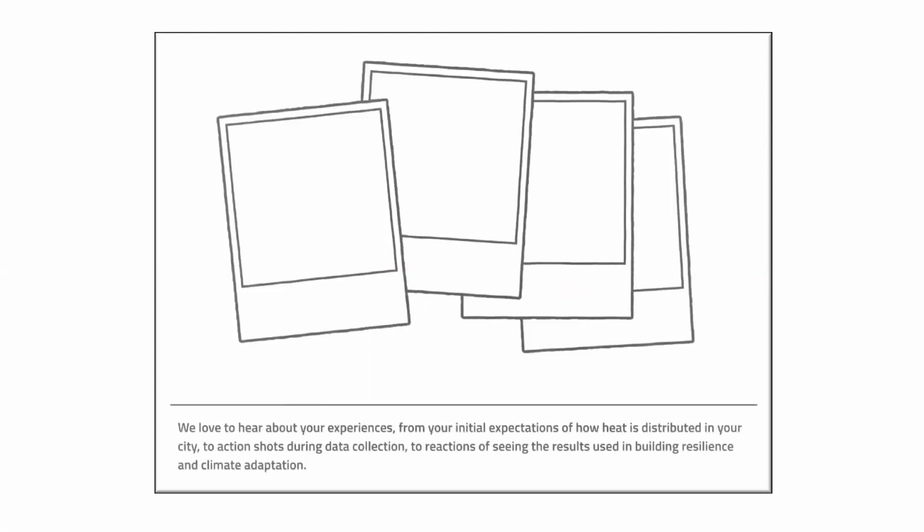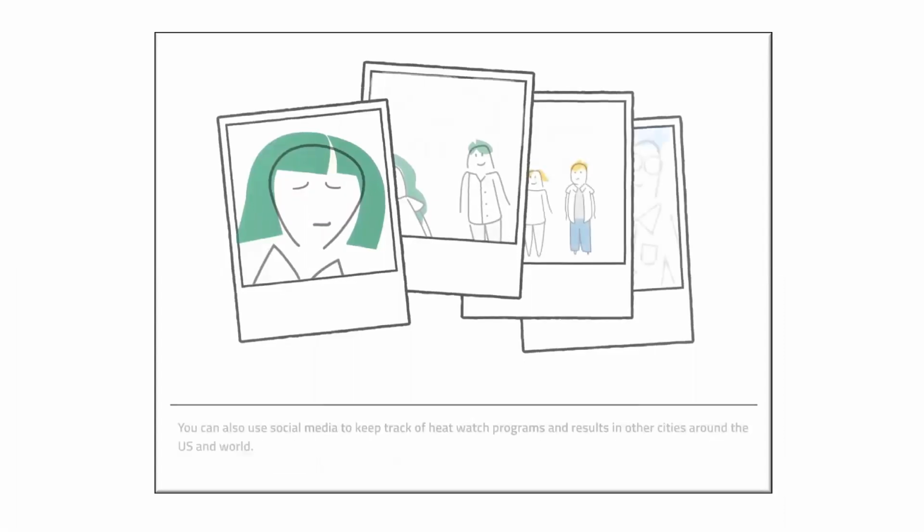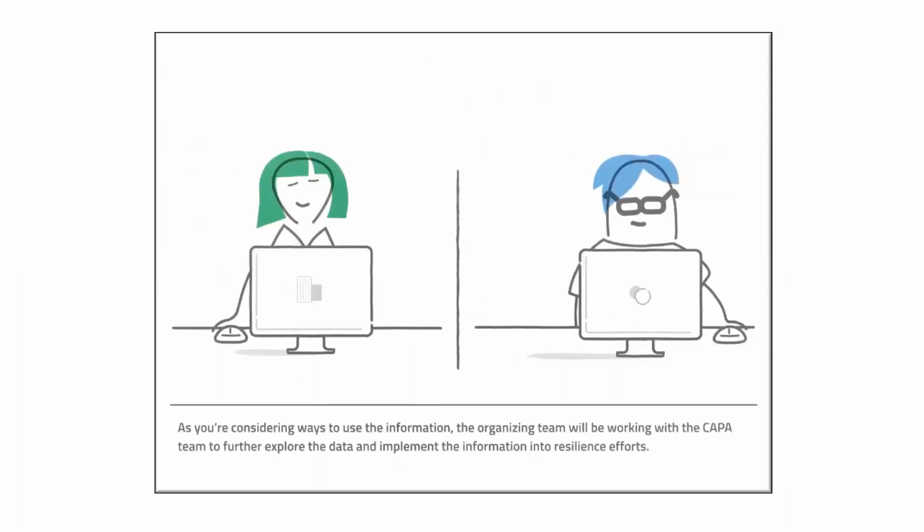If you're not on social media, you can upload photos directly to the electronic photos folder. We love to hear about your experiences, from your initial expectations of how heat is distributed in your city, to action shots during data collection, to reactions of seeing the results used in building resilience and climate adaptation. You can also use social media to keep track of Heat Watch programs and results in other cities around the US and world.